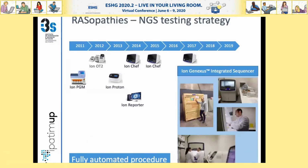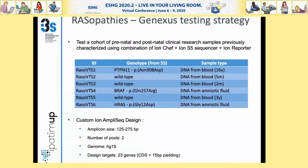What was interesting for us was that in early mid-2019, we had the opportunity to get the Ion Genexus sequencer at the institution. And there we had the opportunity to do, first hand, a complete test of the system. One of these tests was using the RASopathies panel that we had recently developed.